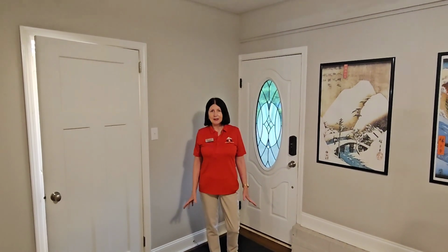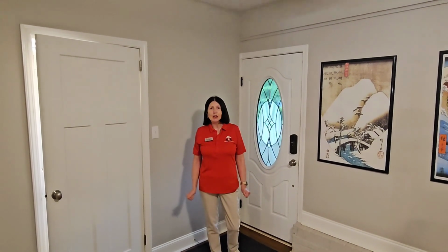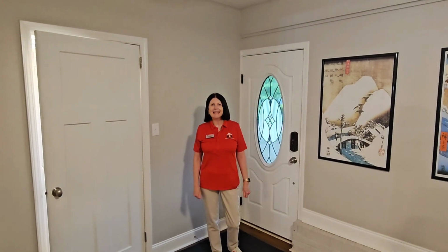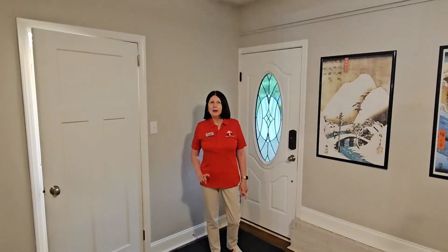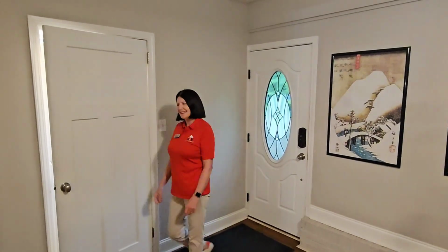It has a metal roof and a circular driveway. It's got the original hardwood floors throughout, and the updates include granite countertops, stainless steel appliances, and 2 updated bathrooms. So why don't we go inside and take a peek?